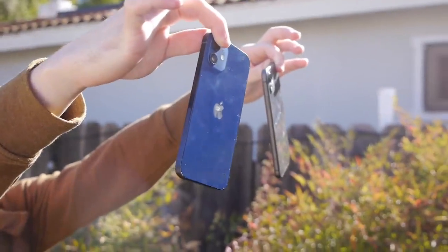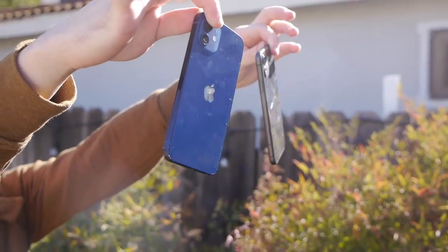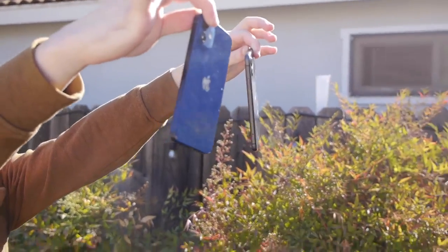And now guys, one last final drop test, both phones at the same time. Side drop test, a little higher. We're going to go about 6 feet. Let's do this in 3, 2, 1. And there you go guys, both phones landed. It seems like they almost hit each other too.